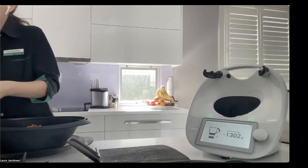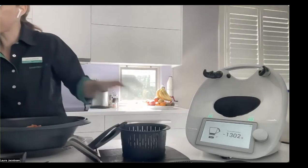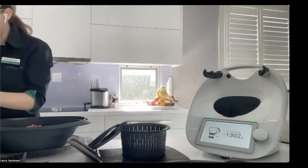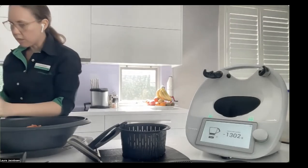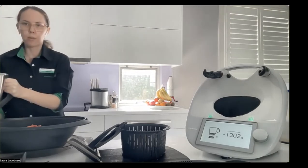Now I'll just add a litre of water into my bowl. There's capacity markings in the bowl, so you don't have to measure that in, a kilo of water. You can either measure it in using the scales or just look at the capacity lines that are in the actual bowl.